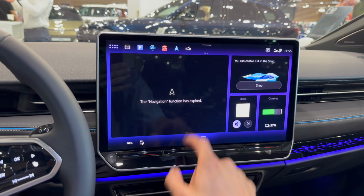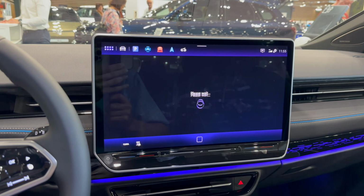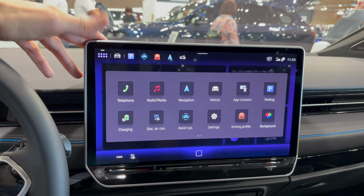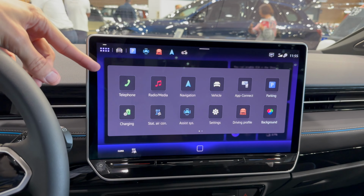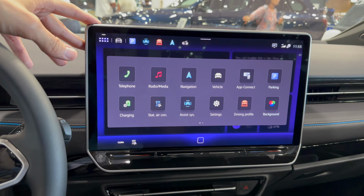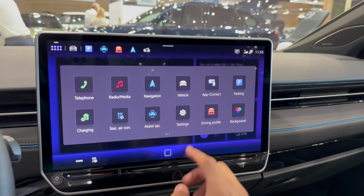So yeah, I think the navigation might not be purchased or not working. Yeah, it wants to switch the ignition on, but we don't have the key. But let's check here. So you have multiple apps, and this looks really beautiful. I'm not sure if this is going to be transferred to the ID.3 or the ID.4. This definitely looks better, but this is coming with the new cars. And I think with the larger screen, they added the new CPU and probably new memory and new SSD. So this is faster and more fluent, and the icons definitely look better than the ID.3 if you ask me.